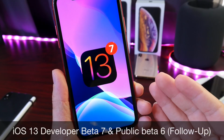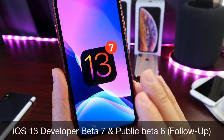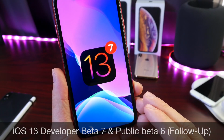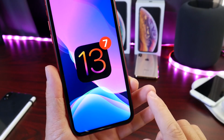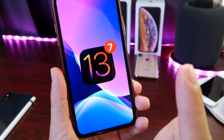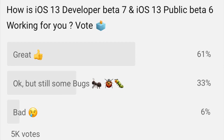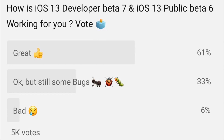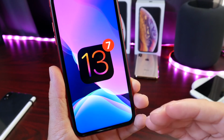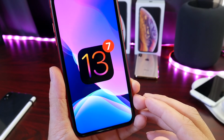As I usually like to do a few days after the software is released, I like to come back with a follow-up to share with you guys my thoughts on the software. Everything in terms of battery, performance, how's the software reacting, is there any major issues, and I also like to get your thoughts on my YouTube community poll, so we'll go over some of your answers and votes there as well. And I want to share with you guys some interesting new features and changes that I've come across after using the software for approximately a week now.